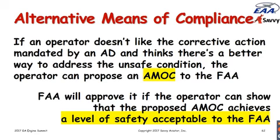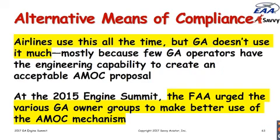And if the FAA is convinced that it would provide an acceptable level of safety, then the FAA will approve the AMOC, and the operator can use this alternative means rather than comply with the AD as written. This is a mechanism that's been around for a long time.